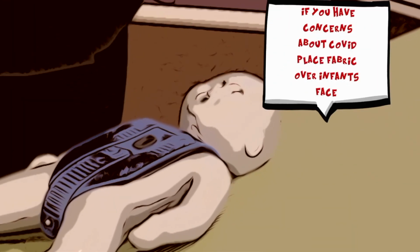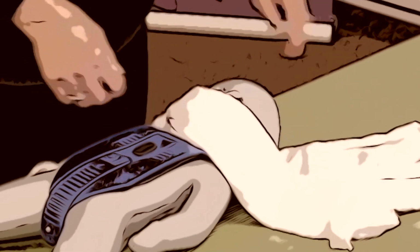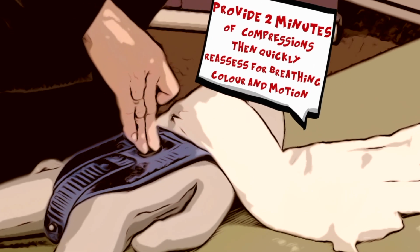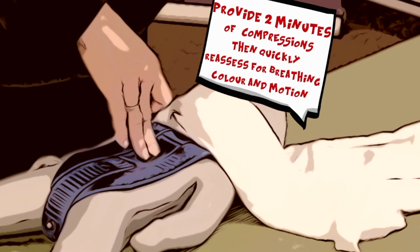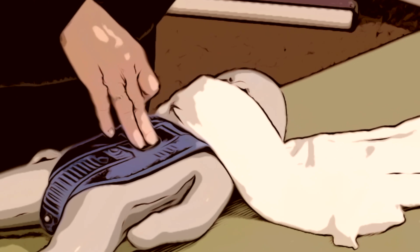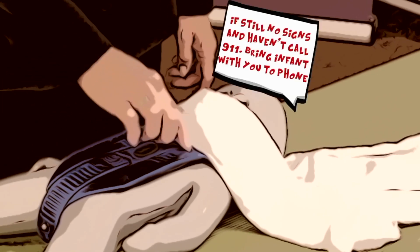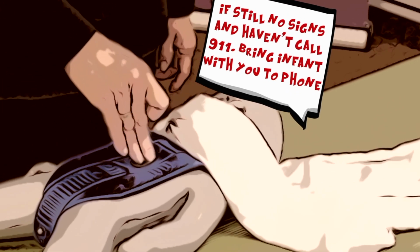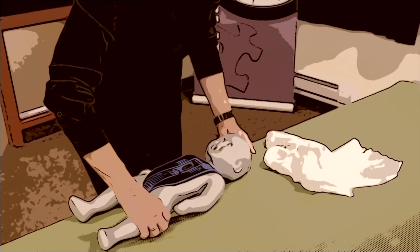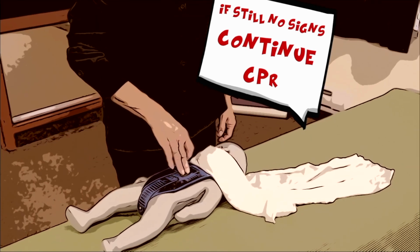If you have concerns about COVID, place fabric over infant's face. Compress infant's chest, approximately 4 centimeters. Provide 2 minutes of compressions, then quickly reassess for breathing, color, and motion. If still no signs and haven't called 911, bring infant with you to the phone. Call 911. If still no signs, continue CPR.